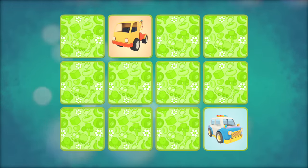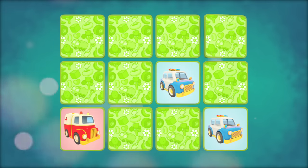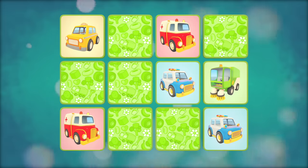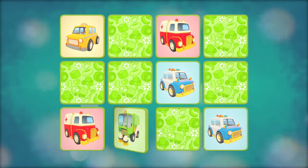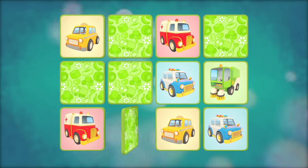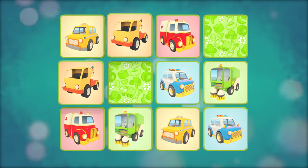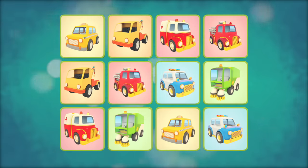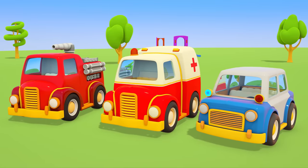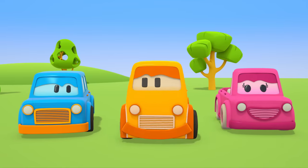A police car. That's the same. An ambulance. Here's another. A taxi. Another taxi. A street sweeper. And another one. A recovery vehicle. Two fire engines. Oh, the emergency vehicles are missing their lights. That's not good. Let's go and look for some.